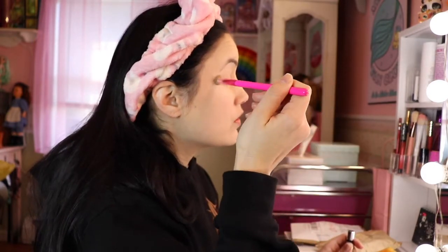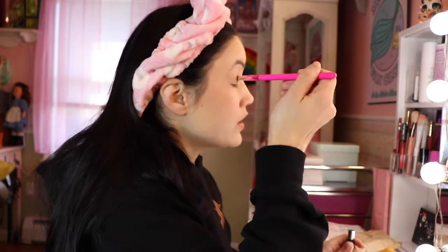I am going to go with a little powder only because I'm worried about the mascara lifting into my crease, which I can't stand. I don't know if anyone else is like that, but I absolutely cannot stand it.